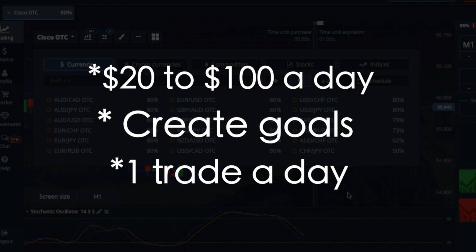You have to determine how much money you want to bet. I've always said you can do about 10% of your account or less. Create your goals. Make sure you have clearly defined goals so you know exactly what you want to do for that day in your trading session. You always have to keep in mind when you are going to trade, pertaining to the regular market or the OTC market.